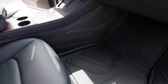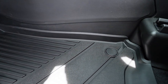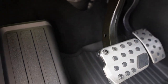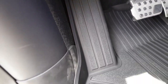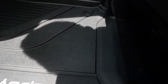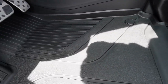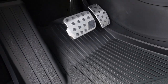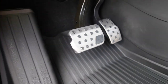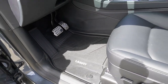All right, let's go check out the driver's side. Here's the overall look and the fitment. No bubble up at all on this side. As you can see, it fits really, really well. Nicely fit in my Tesla Model Y. This is a 2023 Model Y. Looks good. So far, so good. Wow, I really like the look of this one so far.